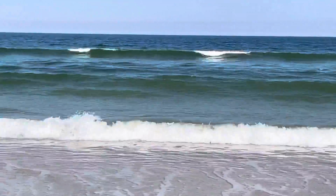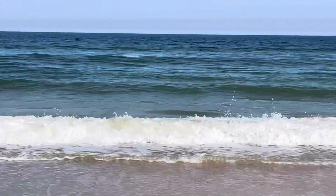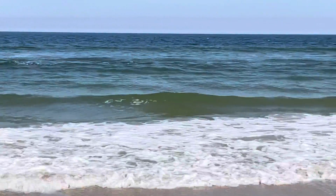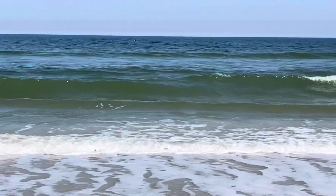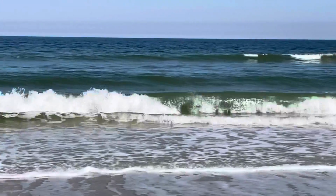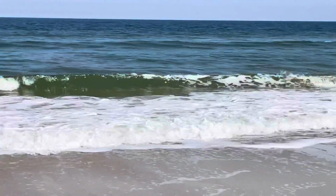So this is the area I'm fishing. Out there where that wave just came up is the sandbar. And then the trough, and then the beach. Normally, on the regular tides, they're hitting in that trough. But with these negative low tides, that's not the case.